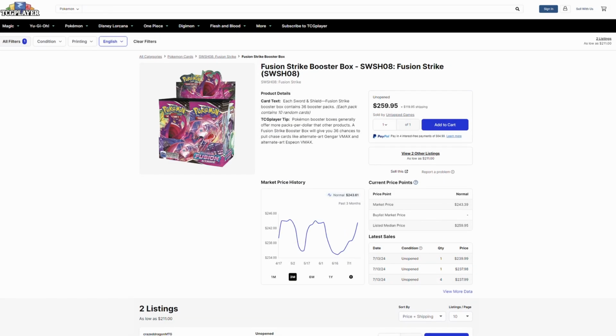Next up, we have Fusion Strike. This box has been going up and down in this range over the past couple months. 243, TCG Player has it. Most recent sales, however, from yesterday, lots of them, 238 basically. So between 230, 240 for Fusion Strike. Again, not surprising, a lot of these boxes aren't moving up and down. They're kind of just in this range right now.